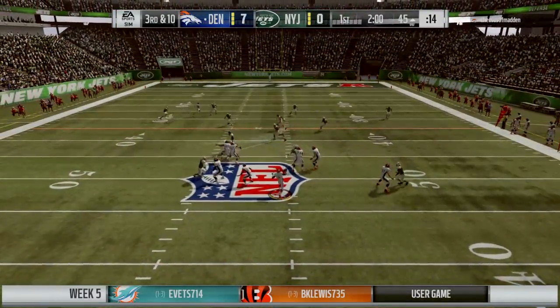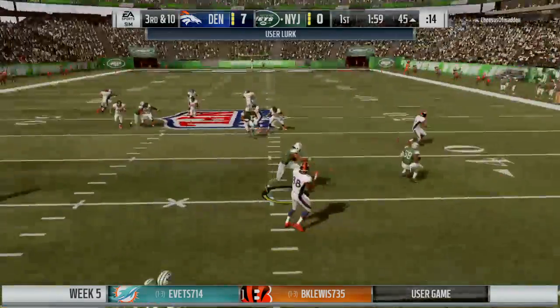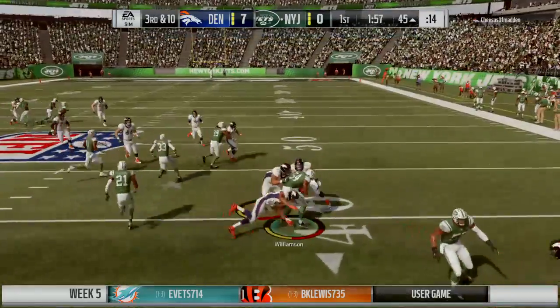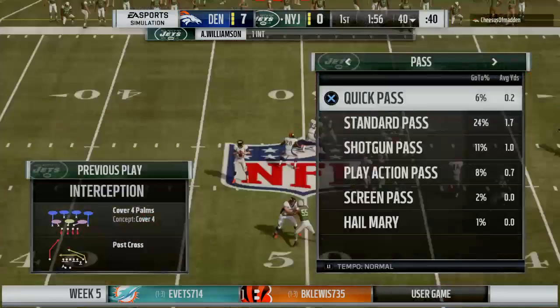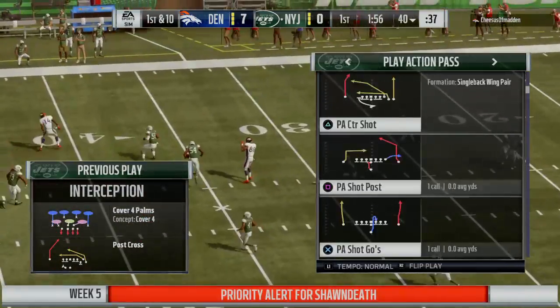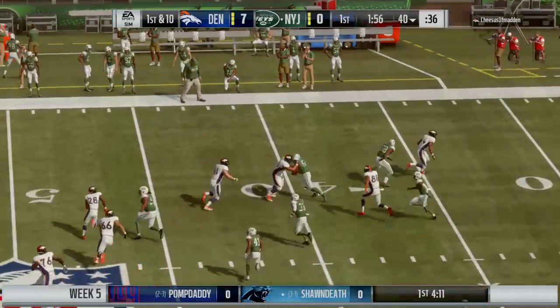Working from the gun, Keenum. Trying to get it to Thomas, and it's intercepted. Picked off by the linebacker, Avery Williamson. And they are going to set up shop at the 40-yard line. He was trying to hit Thomas that time.